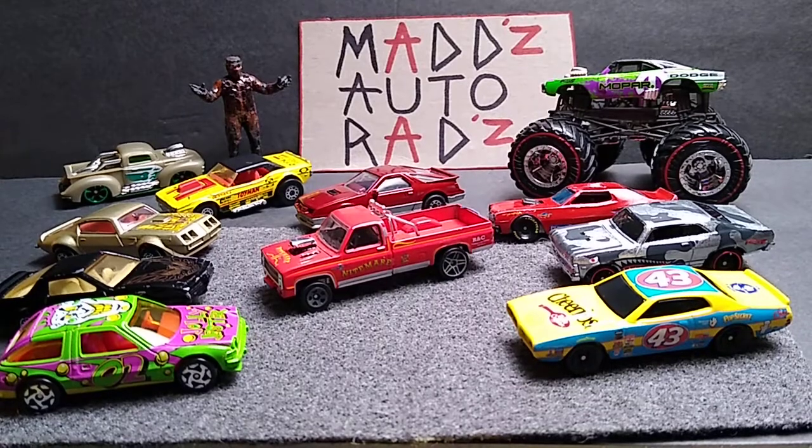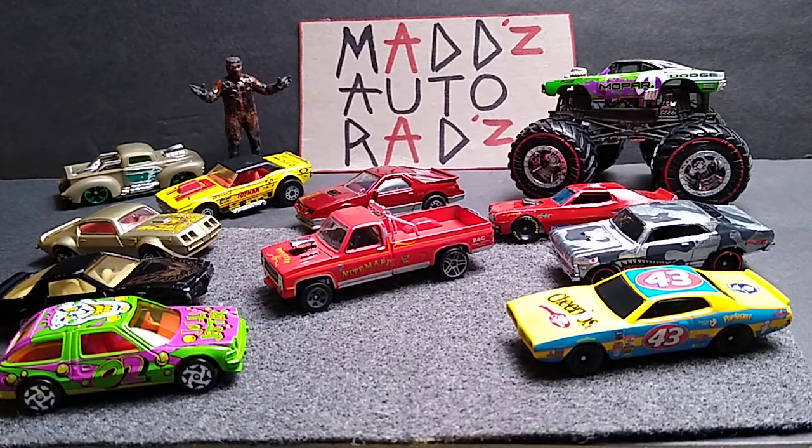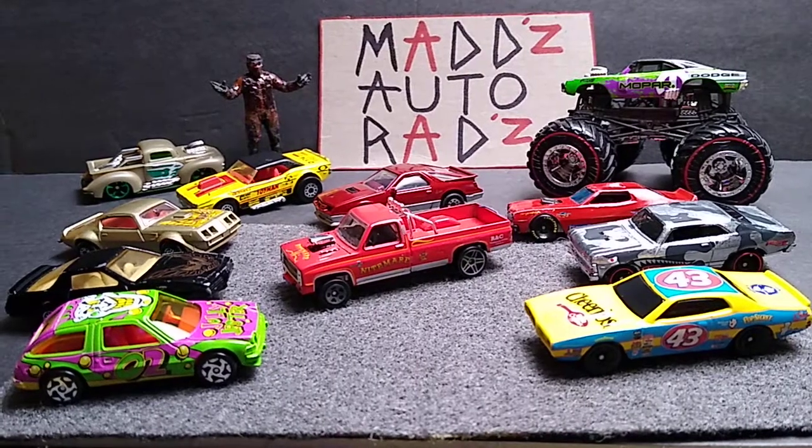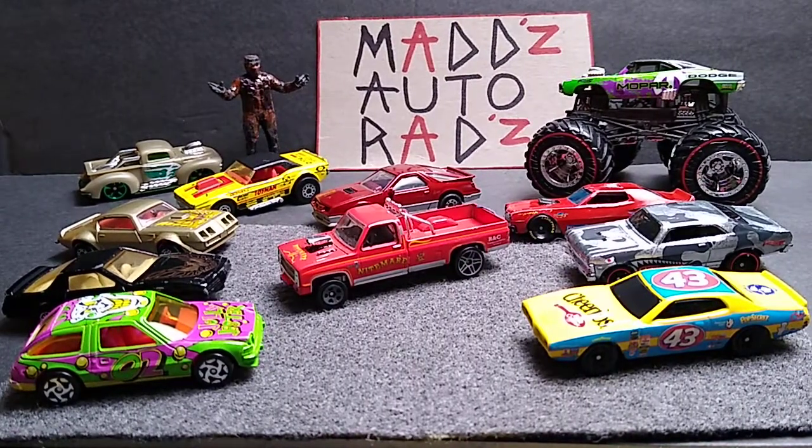That's just some of them. I mean, I got so many, I don't know where to start. I just thought I'd get it going and try to show some stuff, now and then, or more now. I don't know. Anyways, Mads Auto Rads. Yeah, I'm working on that.